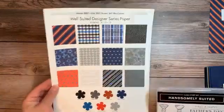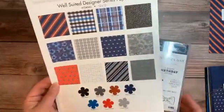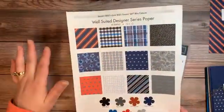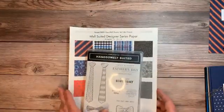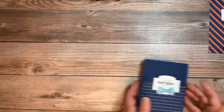All right, so look at that designer series paper. Really great patterns. I have got some cards coming up using this one. It's going to show you a whole new light on this paper. So stay tuned for more ideas with the Well Suited Designer Series Paper. Let me show you the free with a purchase cards right now.